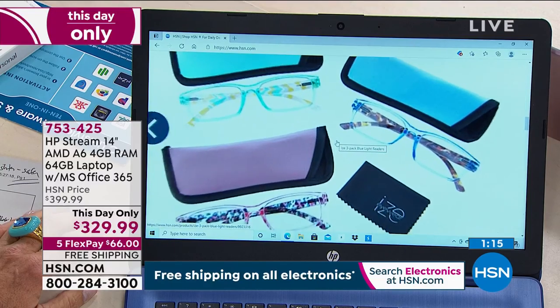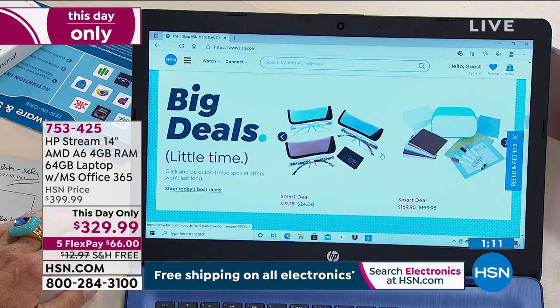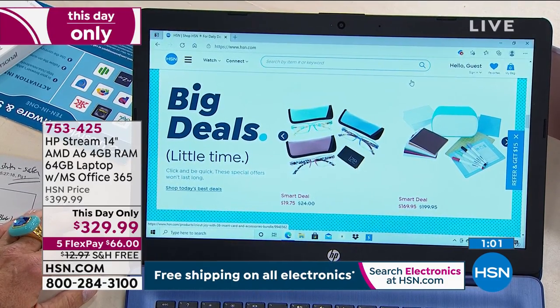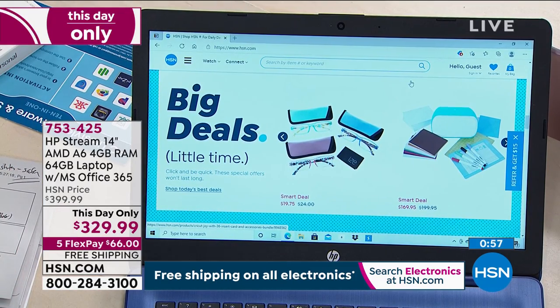Now look at this. I'm using the touchpad and I'm able to zoom way in. So if you say, oh, I've got to get my readers out, no, you know what? You don't have to. Look what happens with this. You literally can zoom in, you can zoom out just by using the touchpad and two fingers. Yeah, it's really easy to do. If you're a mouse person, I always use a mouse with my laptop. I love it. I just find it more convenient.